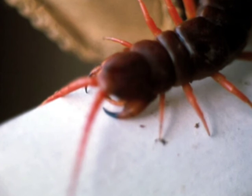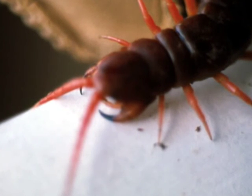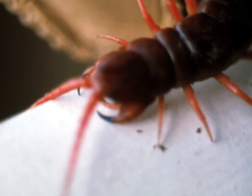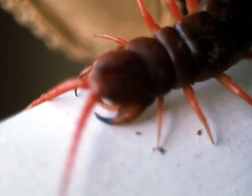So when he pulled them on, the centipede started pinching him, and he was trying to get his pants off. But he had quite an experience.